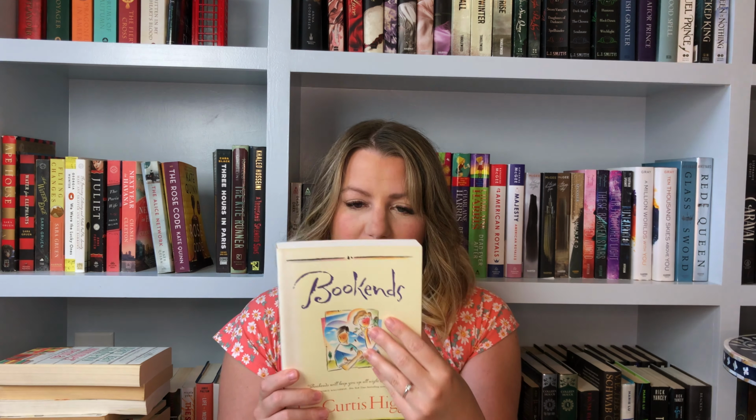Bookends by Liz Curtis Higgs. Sounds good, but it's another one I'll check out from the library. This is about a librarian and an archaeologist. This sounds like something I would read, but I'll check it out from the library.